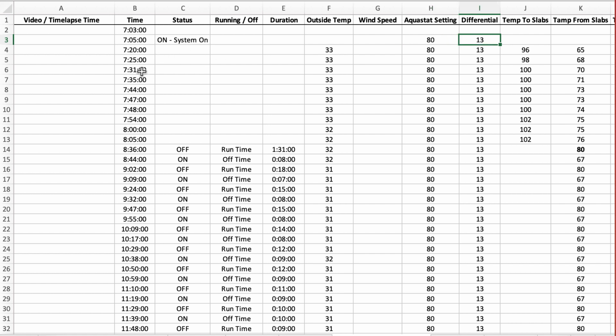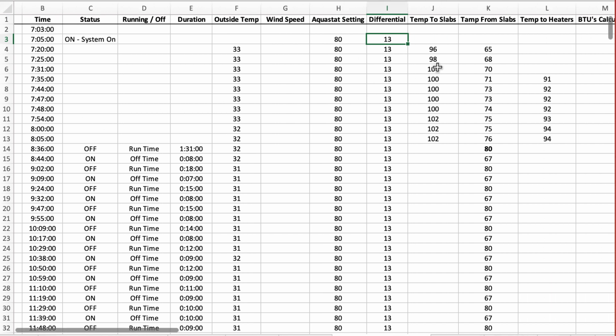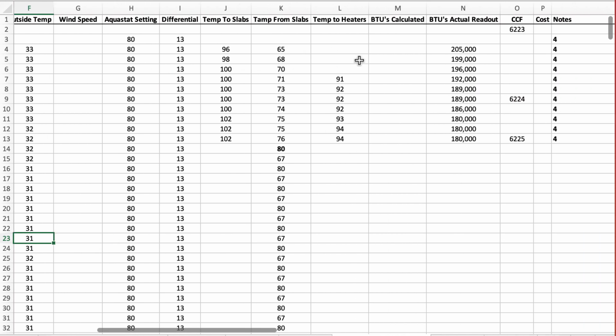And then this must have been a Saturday or something because I was home because I was reading, or this could have been before work. I was reading temperatures, like out to the slabs, coming back from the slabs, how long it took to get there, what the outside temperature was at the time, because outside temperature will have an effect on this as well. The colder it is, the longer it's going to take for that slab to come up to temperature.